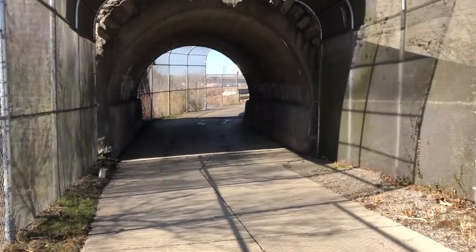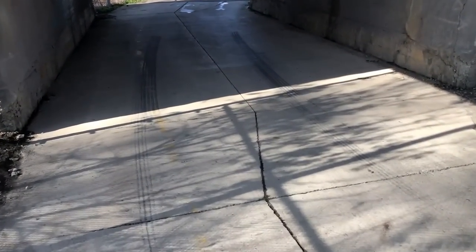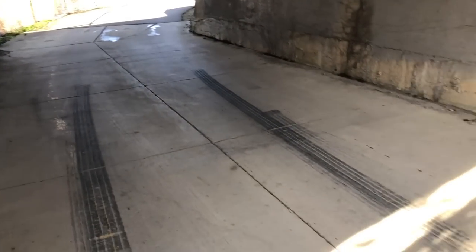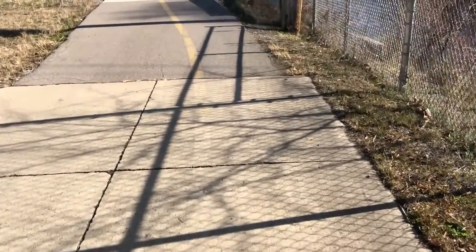That house back there, I guess that's what that is. And there are some skid marks right here. Looks like somebody burned them off right there. Somebody going back to that house or something. So the side for the cyclists and pedestrians is really narrow. Look how narrow it is. See where the yellow line is?